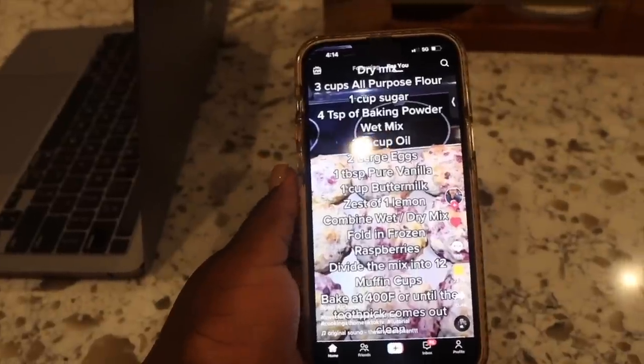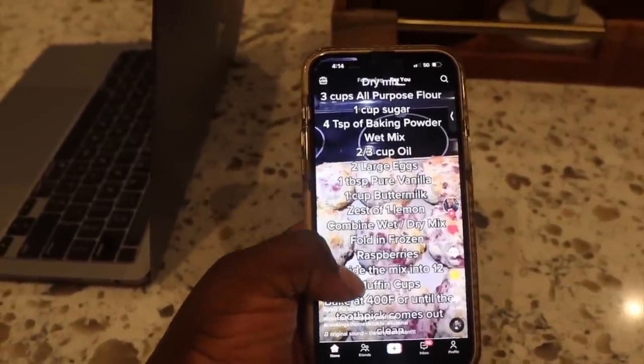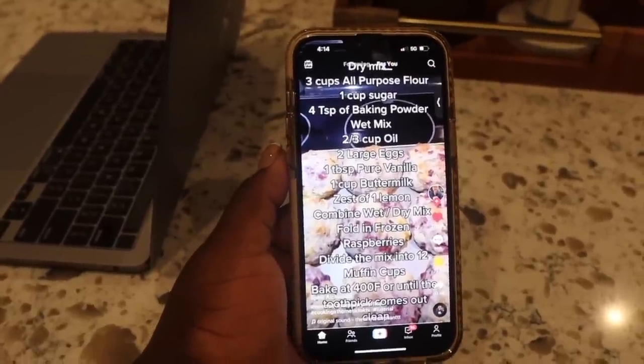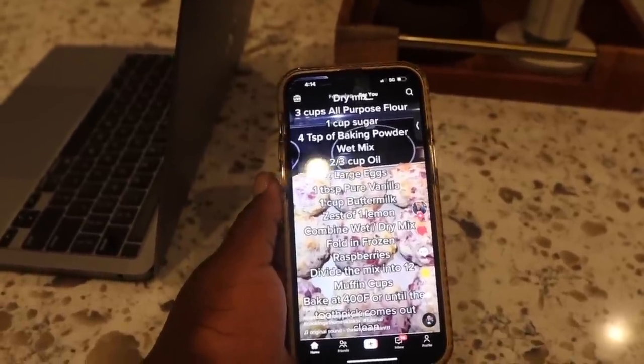I screenshotted this off of a TikTok. This is all the ingredients you will need. Instead of raspberries, I'm doing blueberries, but this is all the ingredients. But I'll have the TikTok link down below if you want to make you some.